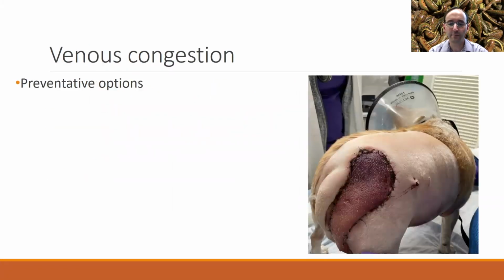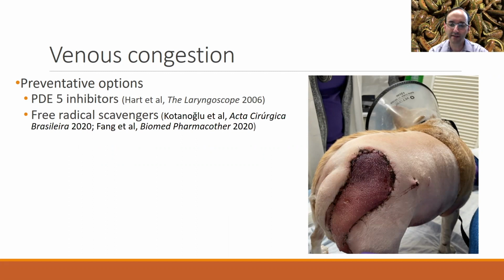At day 5 postoperatively, the distal 25% of the skin flap showed evidence of venous congestion severe enough to lead to concerns about tissue viability, as seen in the picture here. Numerous methods have been described for preventing venous flap congestion and necrosis. These include sildenafil, a PDE5 inhibitor, which leads to increased vasodilation and inhibits platelet aggregation, as well as medications that have anti-inflammatory and free radical scavenging effects, such as dexmedetomidine, topical nitroglycerin, and calcitriol.